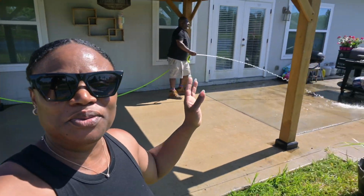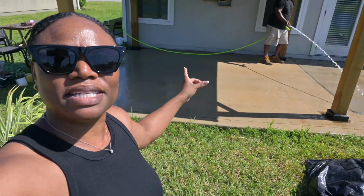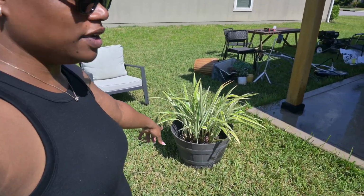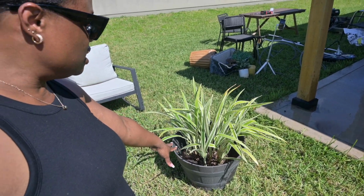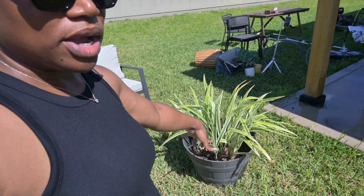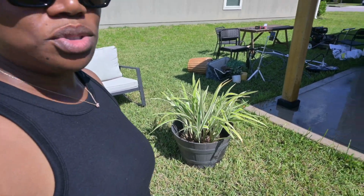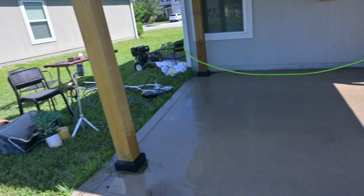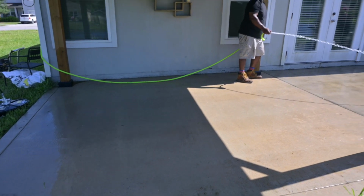All right, so y'all can see we're done pressure washing. It looks 10 times better. So while I wait for that to dry a little bit, I'm going to plant some new flowers inside of these. I've already cleaned them out. I'm just going to put some flowers around it just to add some color to it. But the patio is coming back to life, you guys. This is what we love to see.